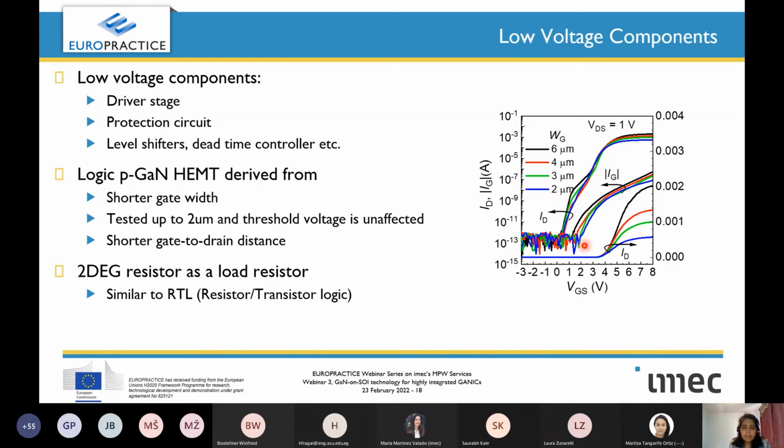And definitely, because it's a logic HEMT, we have up to 20 volt logic HEMT, where the gate-to-drain distance is shorter. Also, you see that the IG and the ID current, the leakage and such, are very low.